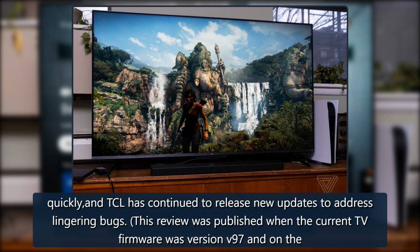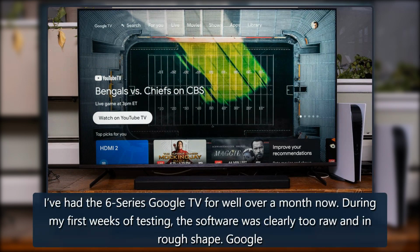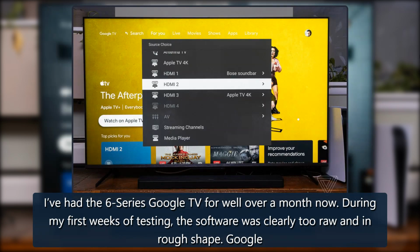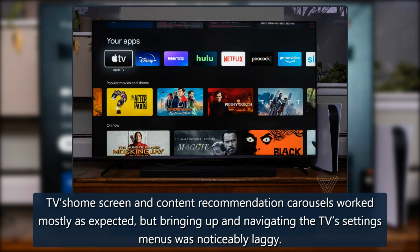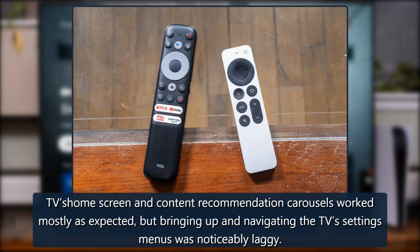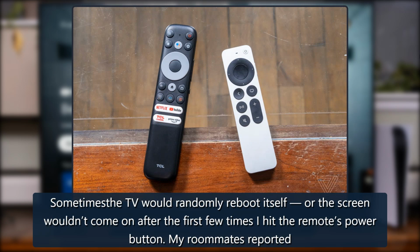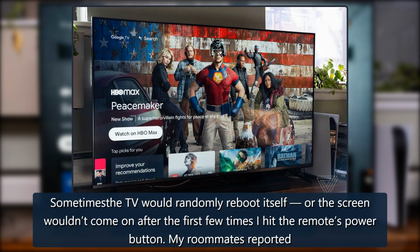This review was published when the current TV firmware was version v97 and on the January security update. I've had the 6 Series Google TV for well over a month now. During my first weeks of testing, the software was clearly too raw and in rough shape. Google TV's home screen and content recommendation carousels worked mostly as expected, but bringing up and navigating the TV's settings menus was noticeably laggy. Sometimes the TV would randomly reboot itself, or the screen wouldn't come on after the first few times I hit the remote's power button.